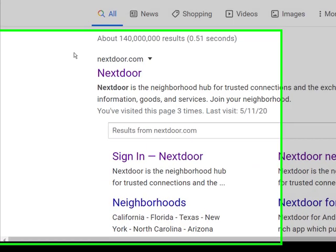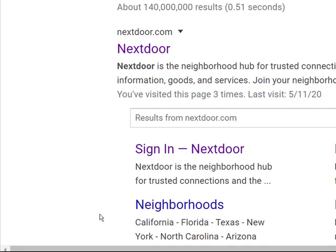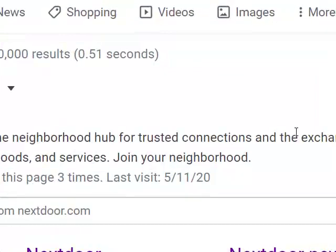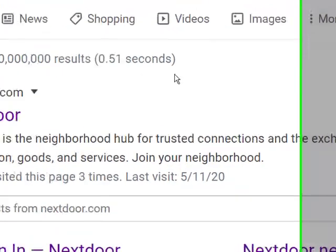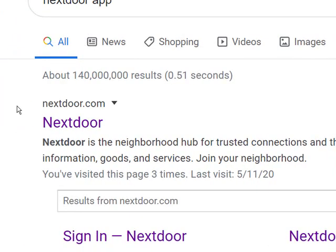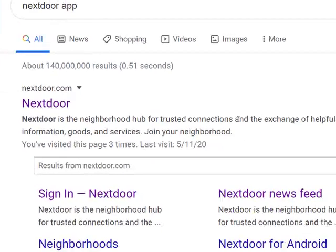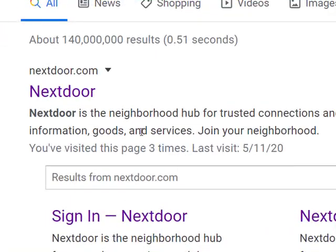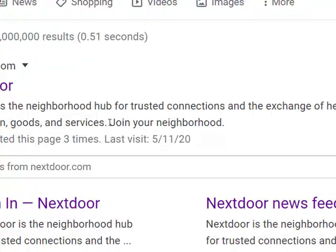This mini seminar is going to be about Nextdoor, a program and a website that they describe as follows. Nextdoor is the neighborhood hub for trusted connections and the exchange of helpful information, goods, and services. Join your neighborhood.